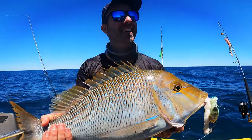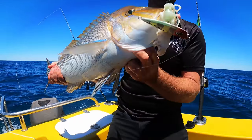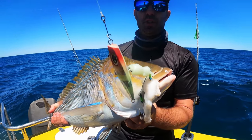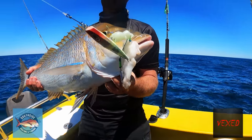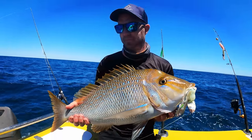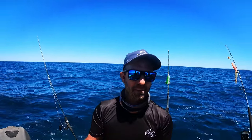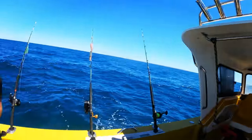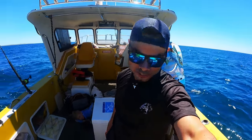First fish of the day. Nice spangled emperor. Frenchy's stoked, caught on a 180 gram Vexed Inchiku. Thanks, boys, supplying us the jigs. Check that out, Vexed Fishing. Oh, Frenchy, how's that feel, bro? Happy. Persistence, happy, persistence. Very happy. Thanks, Brad, obviously, for hooking us up with the big yellow cat. You've seen it in previous episodes.